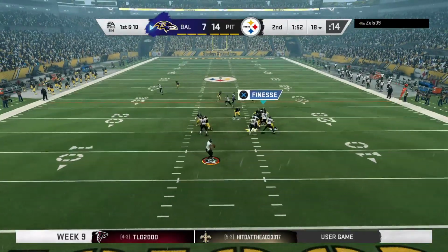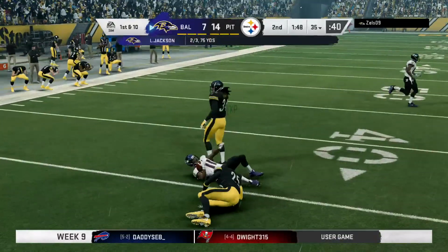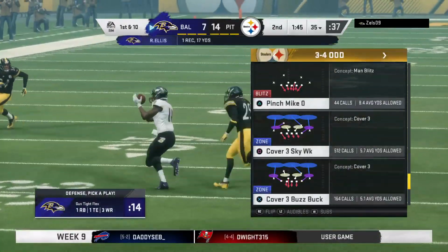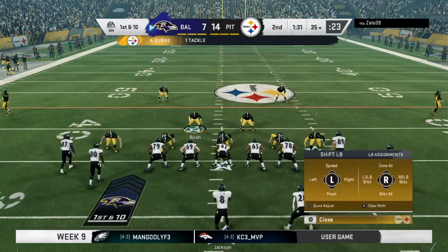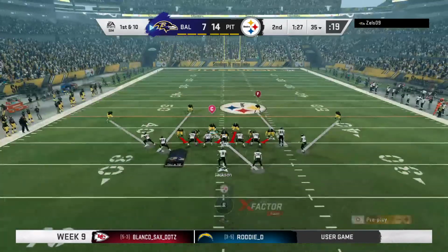Throwing now, Jackson on first down. Throw left side complete. It's Ellis. And up to the 35 before they're able to knock him down. The Ravens get a new set of downs, give them 17 on that pickup. Ball up to the 35 now as they come up on 1st and 10.